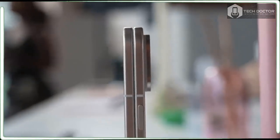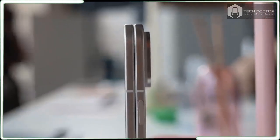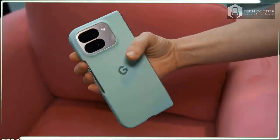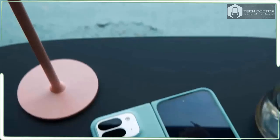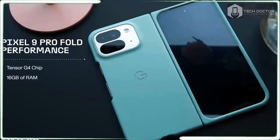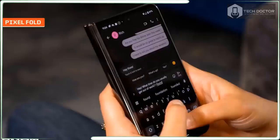Google didn't radically change the cameras on the Pixel 9 Pro Fold, but you do get an improved ultra-wide camera with a dedicated macro mode now. Google promises better panoramic photos that are easier to take and look way better in low light.